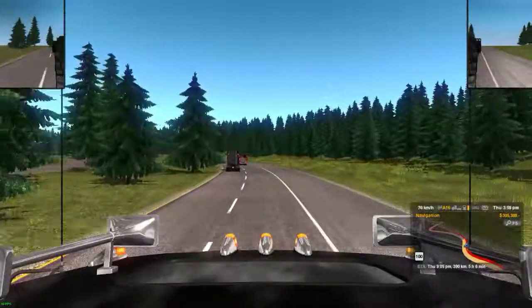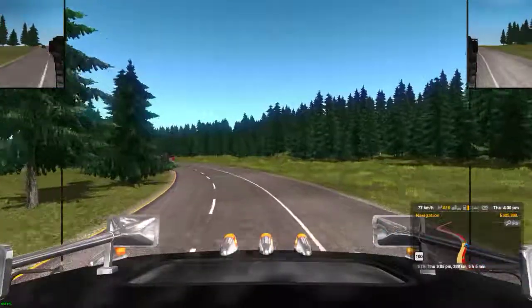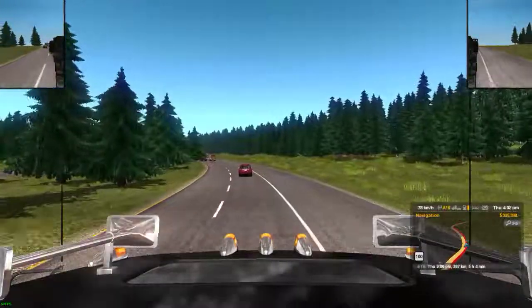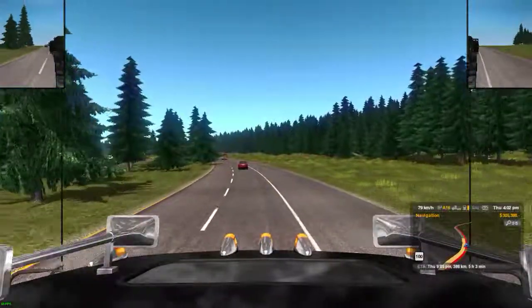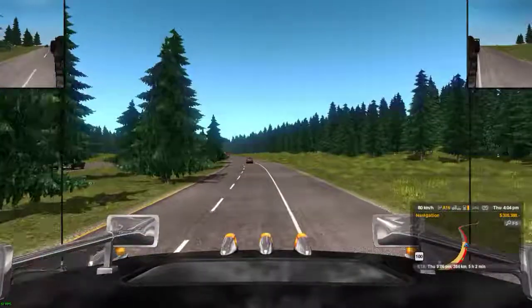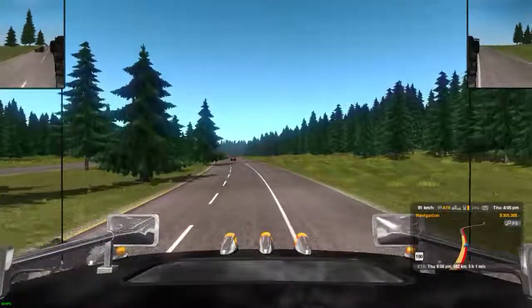So this engine gives us, I think I've mentioned this, 550 horsepower. But this kind of load, on a flat, it'll eventually get me up to 100. But it takes a while.